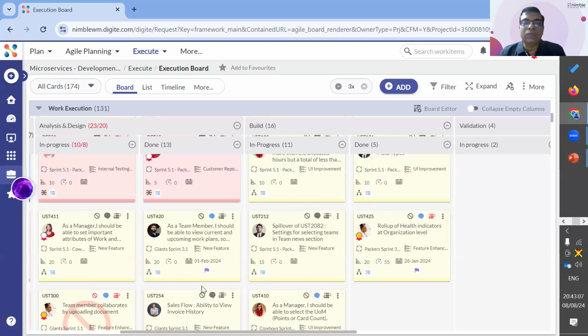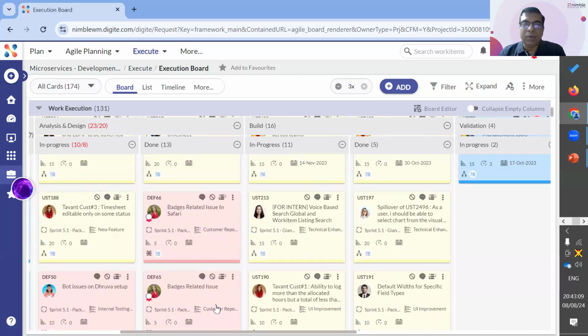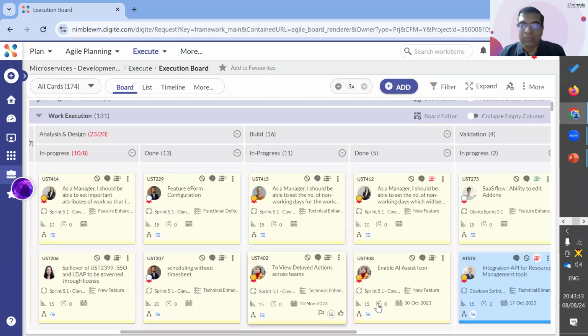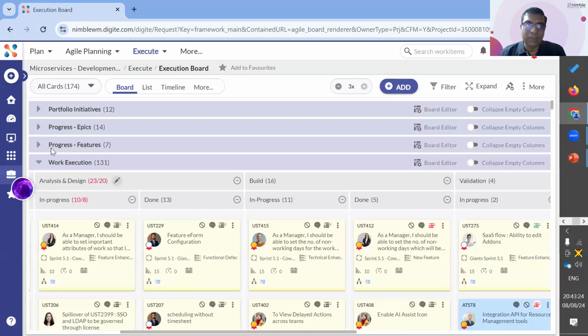There is some issue, the team is not able to progress on it. So a lot of such visual parameters and indicators are being provided, which is not available in a textual system, which will help the team to get connected, focus and prioritize, and also understand where help needs to be provided as far as work is concerned.